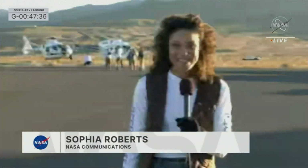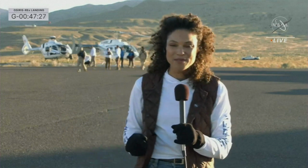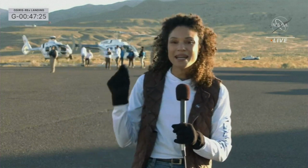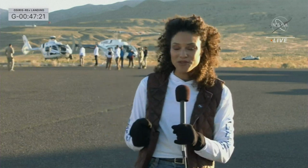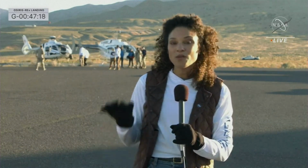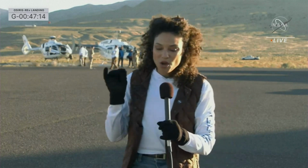Sophia, paint us a picture. Lauren and Jim, it is a bright and chilly morning, but the excitement certainly is rising. Let me give you a lay of the land of what is going to happen today. The sample return capsule is going to hit the top of the atmosphere at approximately 8:40. It will descend through our atmosphere for 13 minutes before touchdown. Once it does touch down, the recovery team will go to the capsule and start that carefully rehearsed recovery process.